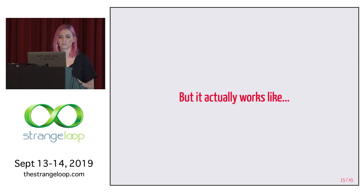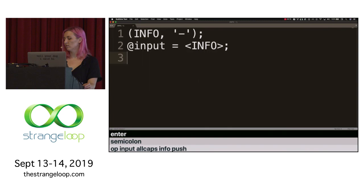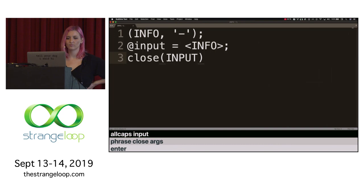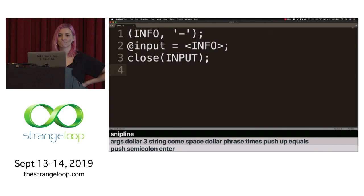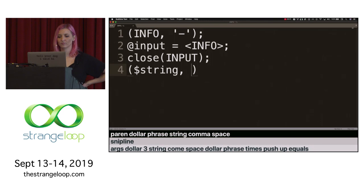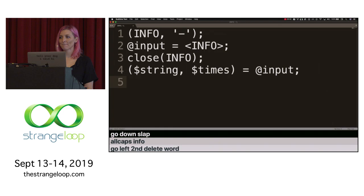Base quote dash push semicolon. Enter. At sign phrase input op equals. Op input all caps info push semicolon. Enter. Phrase close, args, all caps input, push, semicolon, enter. Args, dollar phrase string, comma space, dollar phrase times, push, up equals, snip line. Paren, dollar phrase string, comma space, dollar phrase times, push, up equals, at sign, phrase input, semicolon, go up, go left second, delete word, all caps info, go down, slot. Phrase print space dollar phrase string pearl times dollar phrase times semicolon.